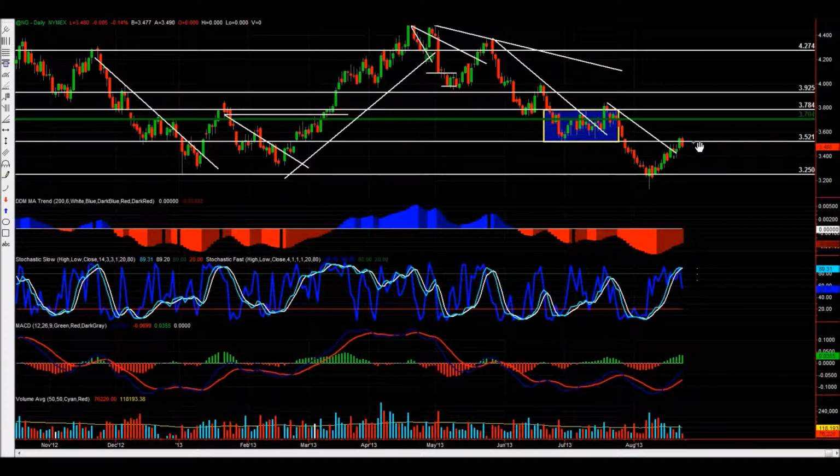I think the major move here is done, and at this point in time, I don't really know what natural gas is going to do, so I won't hazard a guess. But as long as we hold 325, we could pull back, put in a lower high, and then push off into 370. But at this point in time, it's not really that clear to me, so I'll just sort of back off on that analysis.